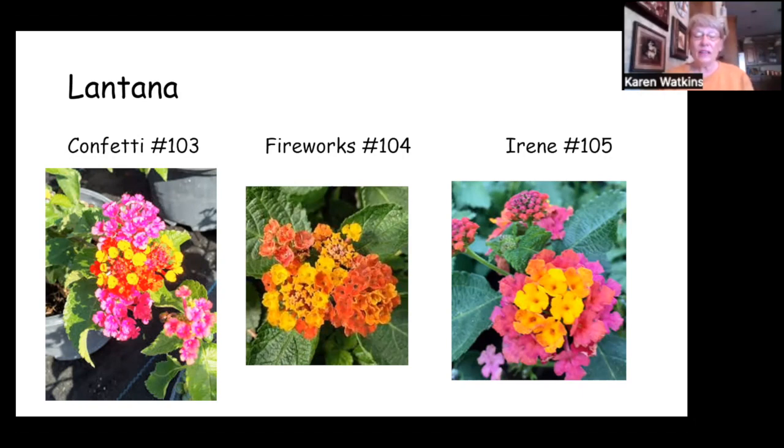And finally, on this particular one, we have the Irene, which is considered a shrub type lantana because it can get as tall as 3 feet, but it's wider than it is tall, so it can go as far as wide as 6 feet. So it's upright, but still wide. And the color on the flowers will change with age. This particular one is special because it's supposed to be more tolerant of pollution.